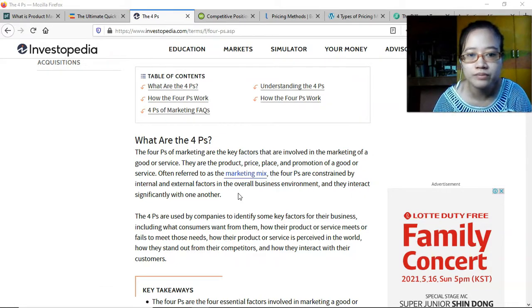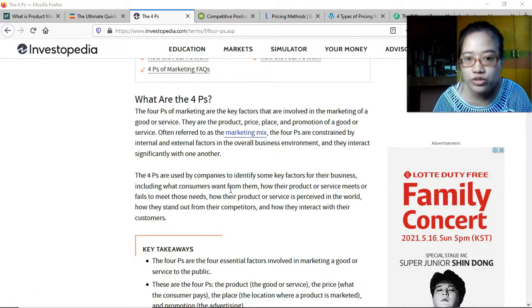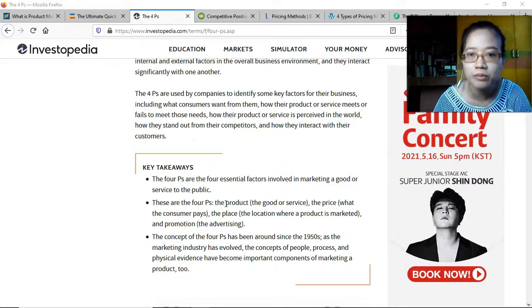Okay. The 4 P's are used by companies to identify some key factors for their business, including what consumers want from them, how their product or service meets or fails to meet those needs, how their product or service is perceived in the world, how they stand out from their competitors, and how they interact with their customers. Also have your customer satisfaction bit.